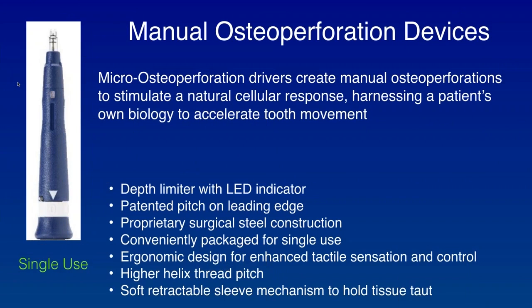Now, I've used the manual osteoperforation devices. This is one of the very first devices that I used. It's a driver that creates these perforations to stimulate that cellular response we talked about earlier, harnessing a patient's own biology to accelerate the tooth movement. This one is a single-use device that after you're done using it, you will toss it. And it has a depth limiter on it, which you can see right in this area here. The surgical steel construction, conveniently packaged for single use, has an ergonomic design, and really is enhanced for tactile sensation and control.